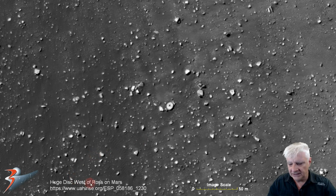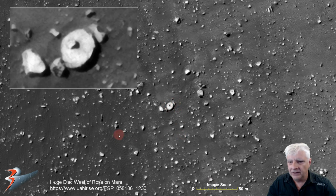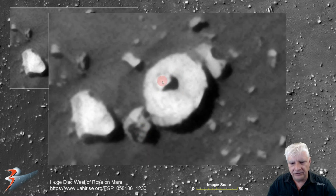Huge disk west of Ross on Mars. And that disk is about, let's see, 14 meters in diameter, and the protrusion in its center is about 1.5 to 2 meters across.